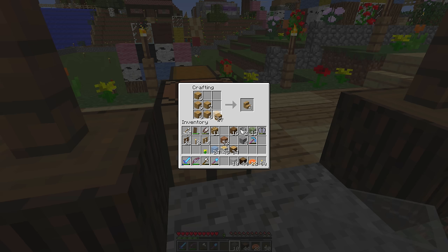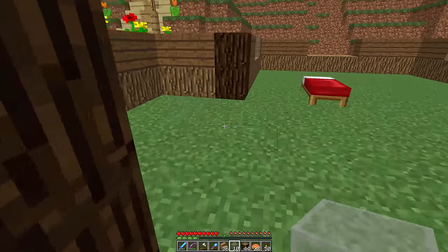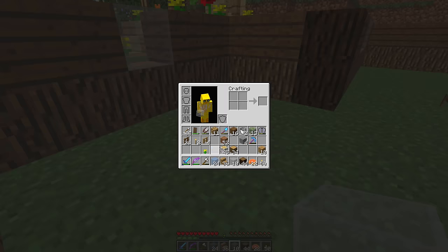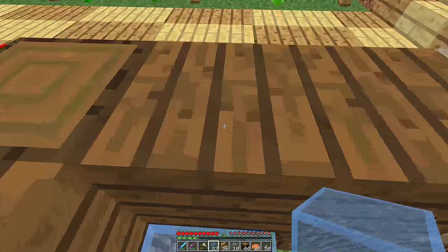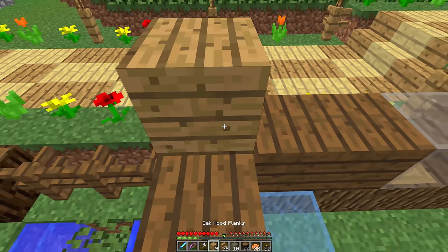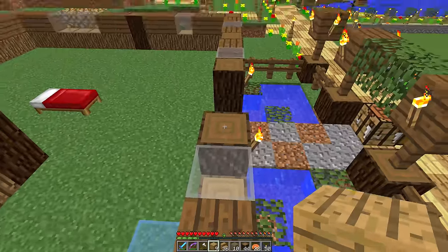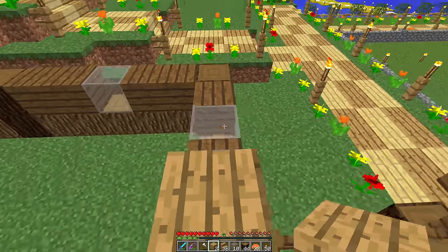And shall we have a glass roof as well? Usually I don't really go for that kind of thing, but oh, maybe instead of having a glass roof, because this is quite a natural build, we could have a different kind of material. We could have fences or something, because fences would make it look really cool. Right, I am going to use glass just to waste material there, and then we're just going to go around like this, and hopefully, oh wait, let's just go build around the whole outside with oak wood, shall we?